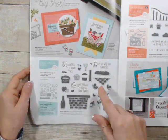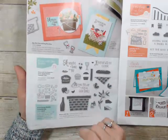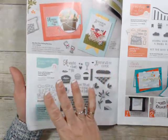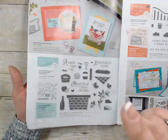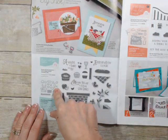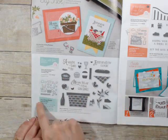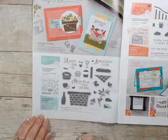So right here, you get the bundle. All bundles are 10%. So if you buy the stamp set and the framelits, you don't put one number for the stamp set and a number for the framelits. It's one number for both right at the bottom here, and you get 10%.